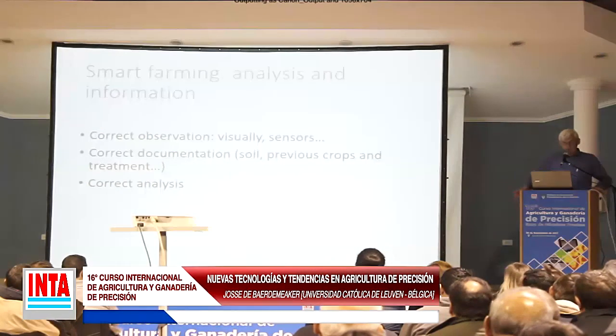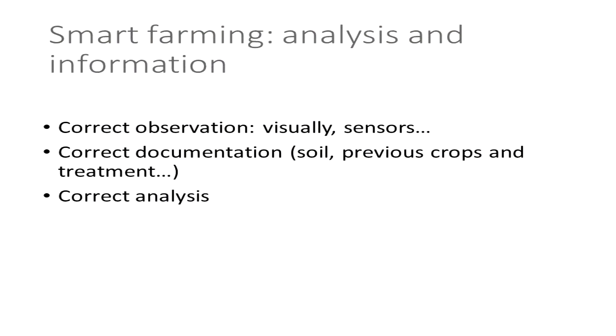We come to smart farming, and smart farming starts with a good analysis and good information that you have. Correct observations, correct documentation, and correct analysis of all the data that you have.